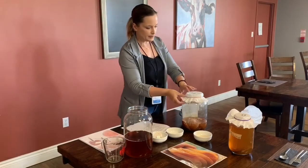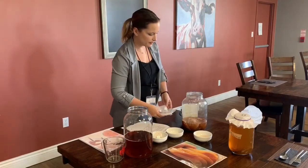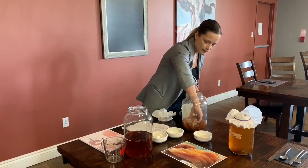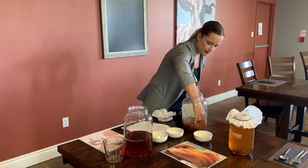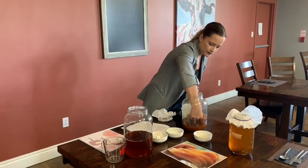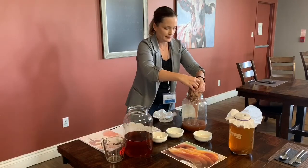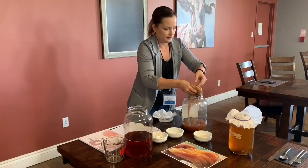Once we have our tea, we're going to take our Scoby here. We've been giving away a lot of Scobies to alumni that have been leaving, but normally I have a whole hotel. This is a Scoby Hotel. I'm going to talk to you about the hotels in just a few minutes. But as you can see here, I have my Scoby.